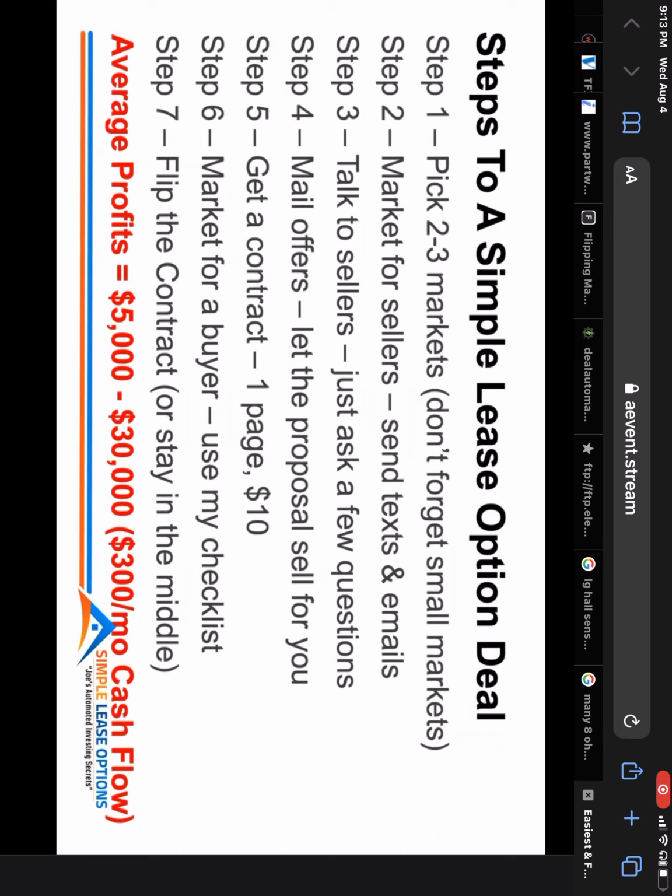And I'm not promising or guaranteeing that you're going to make money on every deal. All right. But that's the great thing about lease options. It takes away a lot of that risk. Property, you don't have to buy it. You can walk away from the deal if you have. Even my contracts has in there a clause.